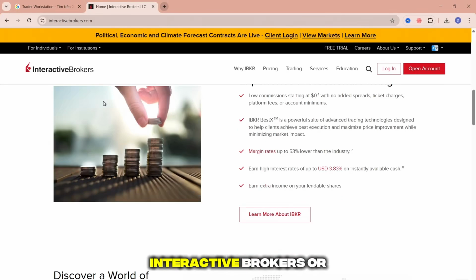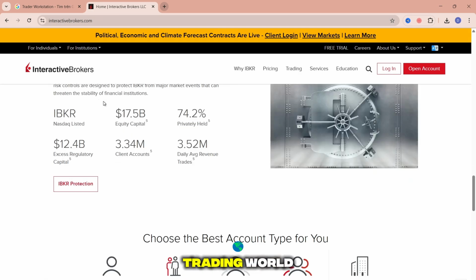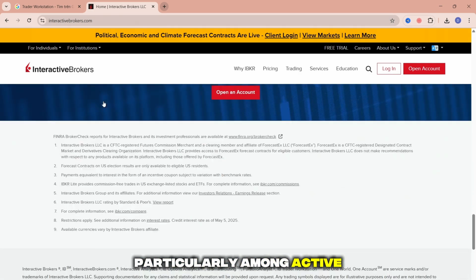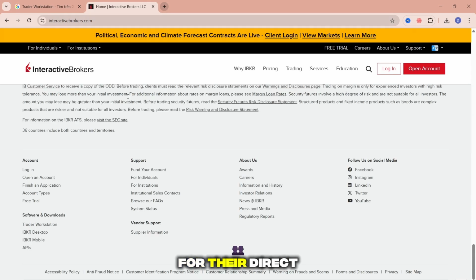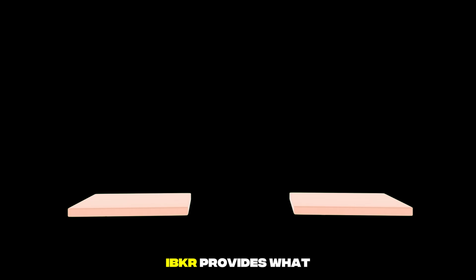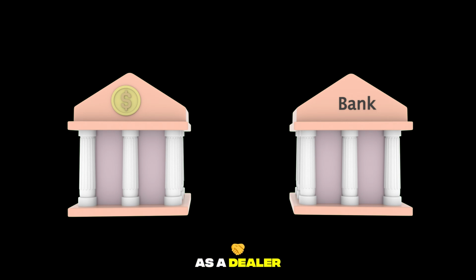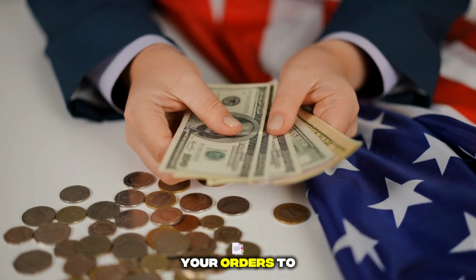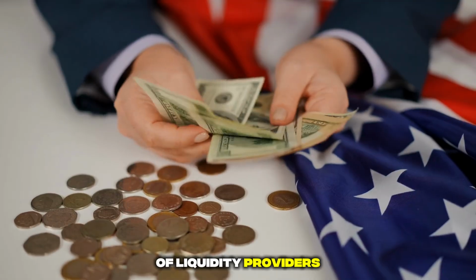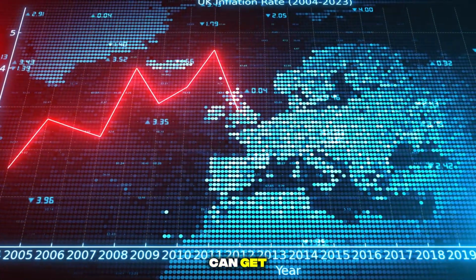First up, Interactive Brokers, or IBKR. These guys are renowned in the trading world, particularly among active and professional traders, for their direct market access. Their ECN environment, IBKR provides what they call direct market access to interbank quotes. They don't act as a dealer. Instead, they route your orders to a deep pool of liquidity providers. This is about as close to a true ECN experience as you can get.